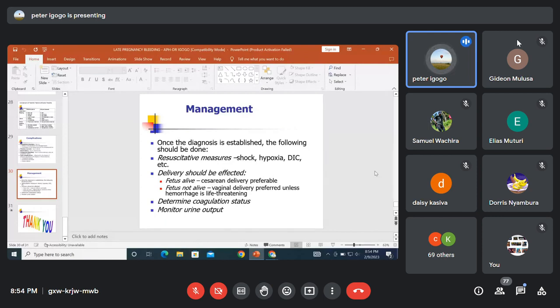So you go read on your own the EUA and double setup, what it is, and also go read on your own the postpartum hemorrhage. If you get time, you might cover that, but it's important that you cover it because that is the leading killer of women in obstetrics. So any question, you can unmute and ask on our topic today.